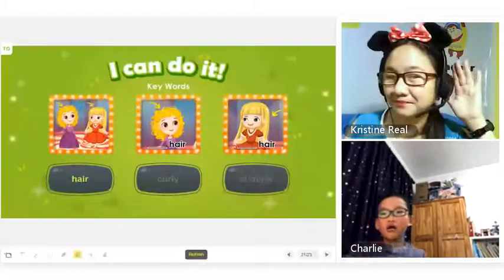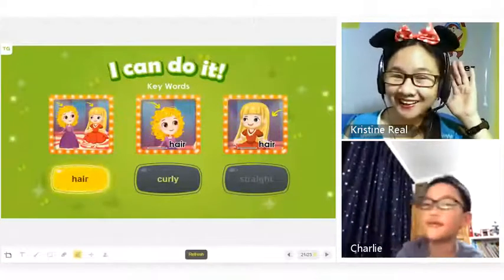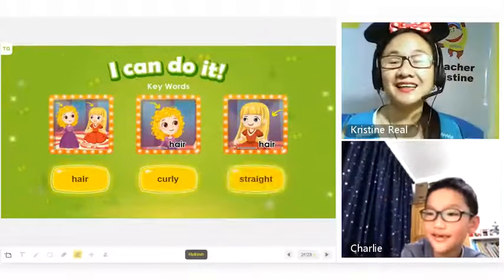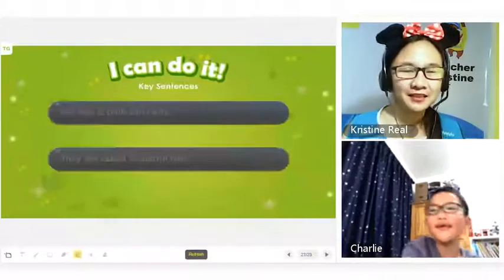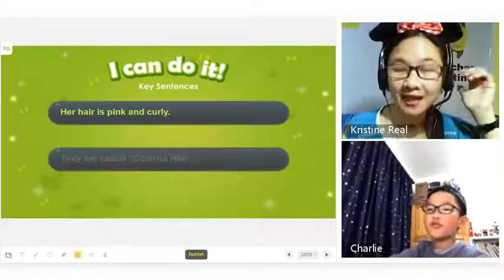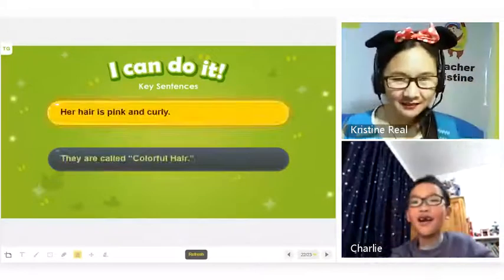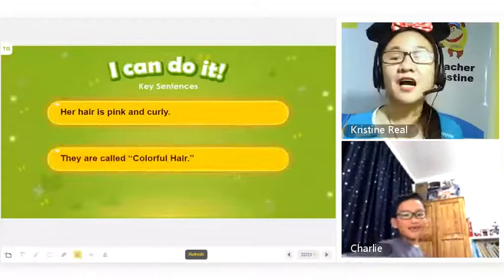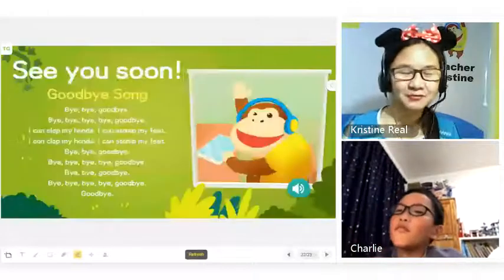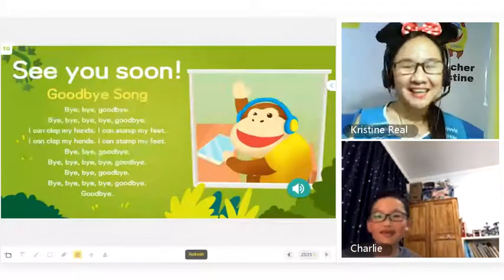Okay, say this word. Hair. Curly, curly. Straight, straight. Okay, say it again. Yes, straight. Okay, can you read this one, Charlie? Her hair is pink and curly. Curly. Correct. Colorful hair. Colorful hair. Okay, great job. So, you did a great job today, Charlie.